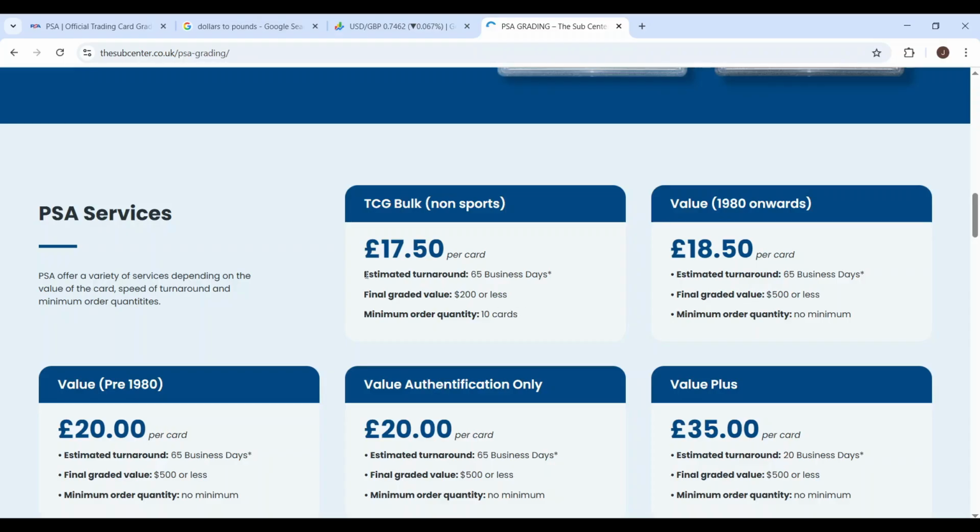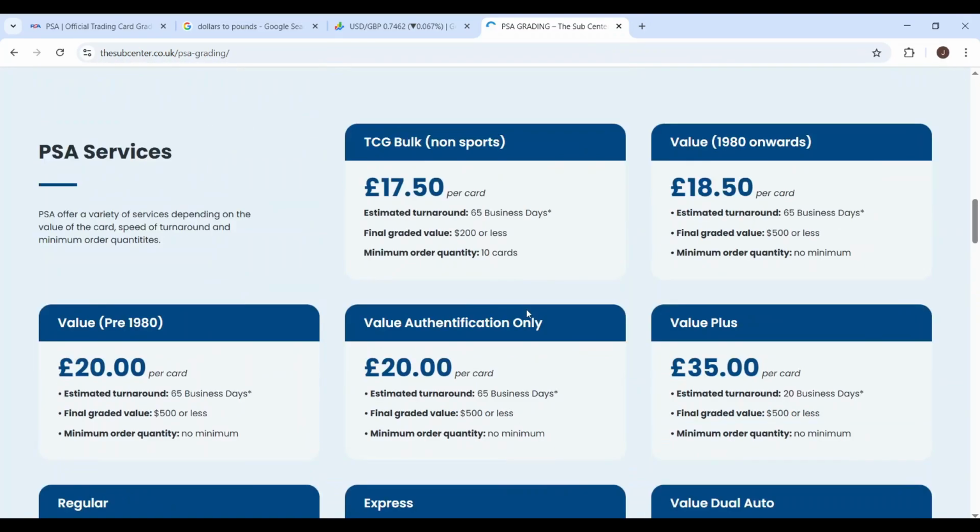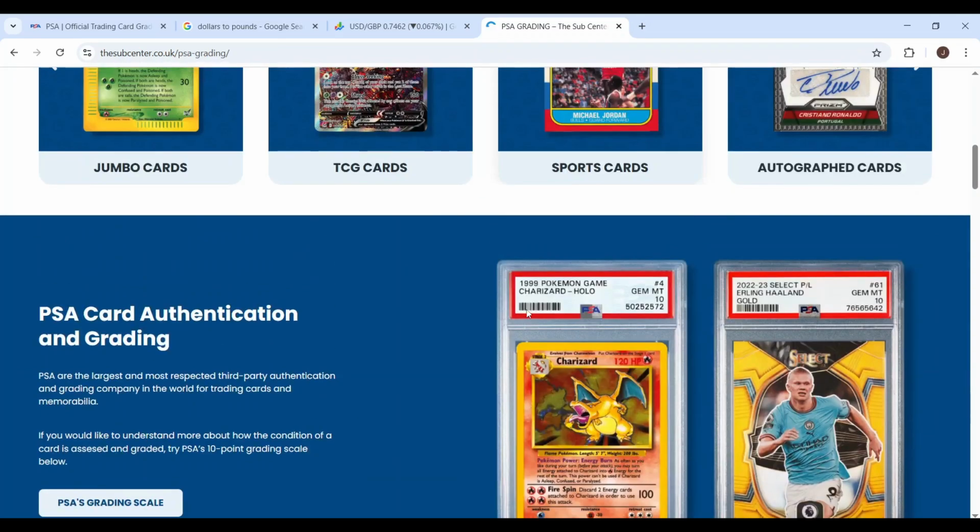In that aspect, £17.50 is... ideally, I think it should be £10 a card. In the ideal world, £10 a card sounds great, or £15 a card. £17.50 starts pushing £20, and it gets quite expensive. The margin sort of drops for the grade in play, but if you want to grade a few cards, it doesn't really matter. So I'm going to take you through how I grade and what you have to look out for.